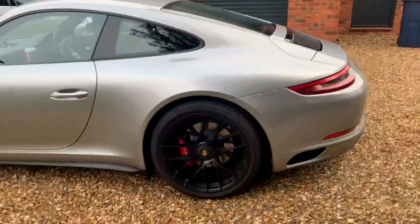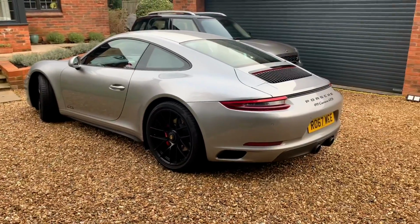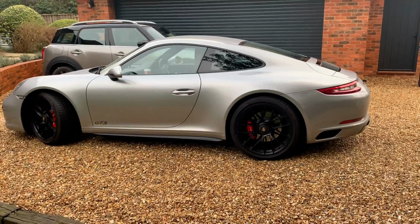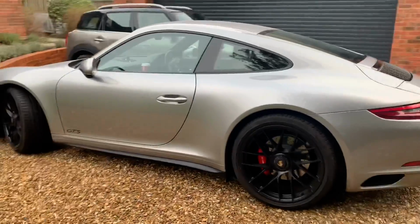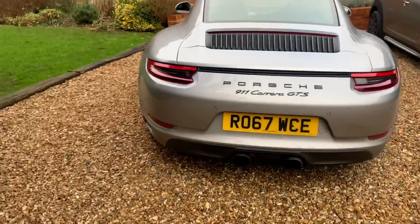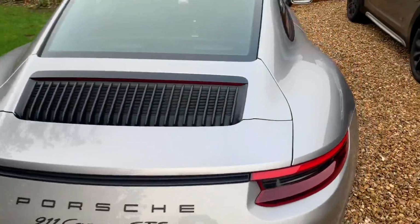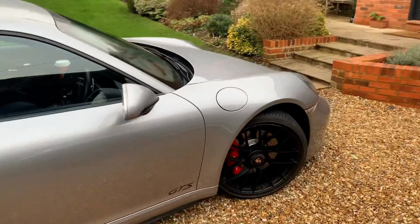The GTS, as I say, is between the C4S and the Turbo, and you can see just on its profile it's very squat. It's obviously got the flared wheel arches at the back that I'll show you, but it's very squat. It's lower than even the C4S, and I think you'll agree that makes it incredibly sporty. It's got those massive wheels on it, which are hard to see in this light, but I think you'll agree it's a very cool looking car.